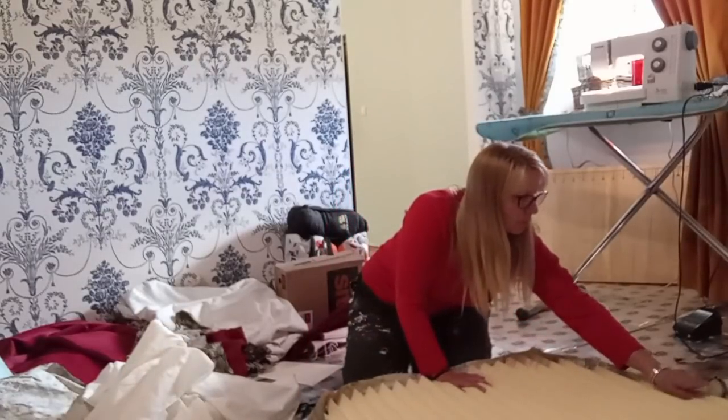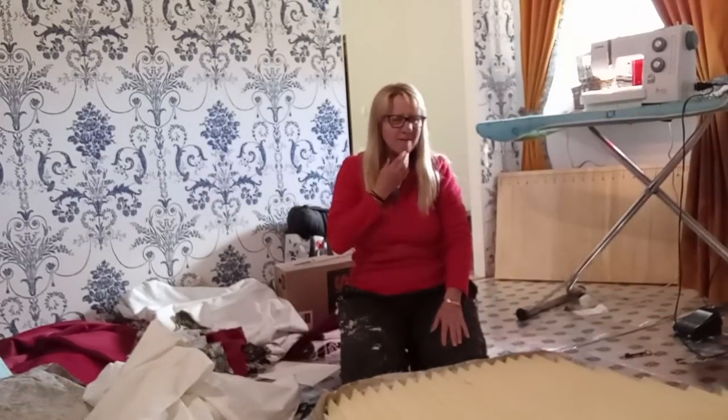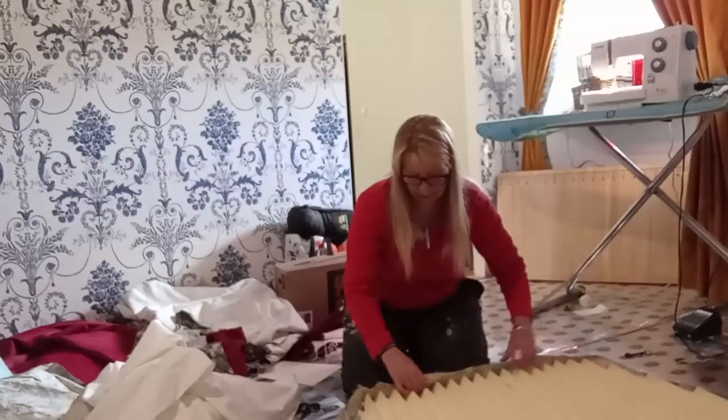I don't think it'll be that difficult, really. But I'm really pleased with the way the top part's come. Yeah, quite easy, really. Go away, make your own. Right, let's get on with the slip bit.